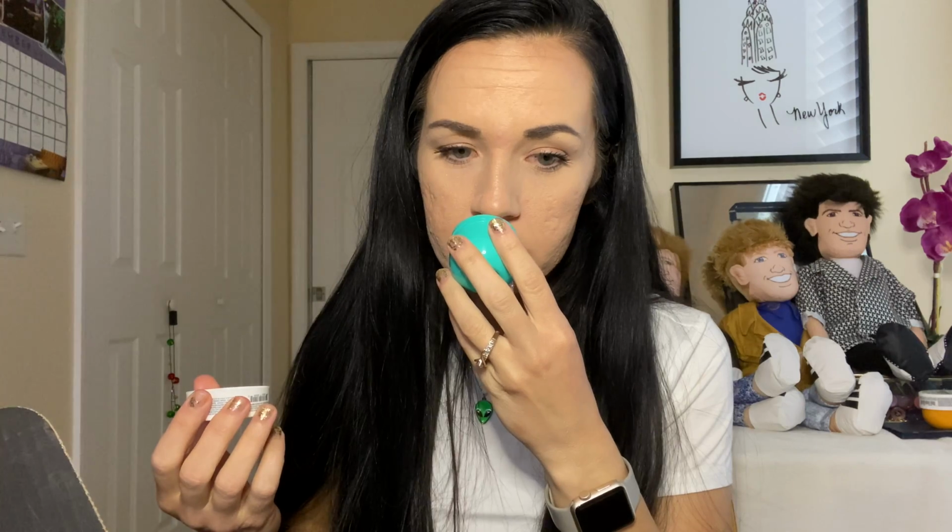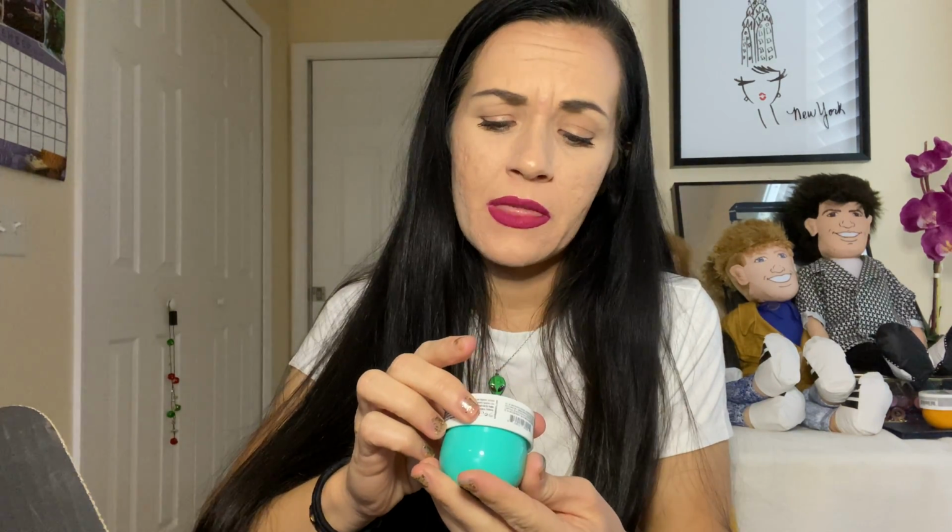This, I hate. It stinks. I don't even know what it smells like, but it smells gross. I had one of these and I threw it away because I just couldn't handle the smell. To me it smells like a taco. I can't explain it, but there's something about it that smells like a taco. I don't like this one. But I do love the regular Brazilian Bum Bum Cream.